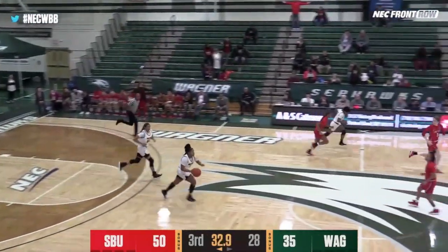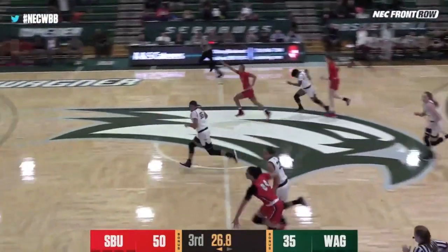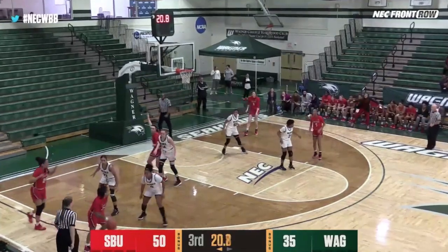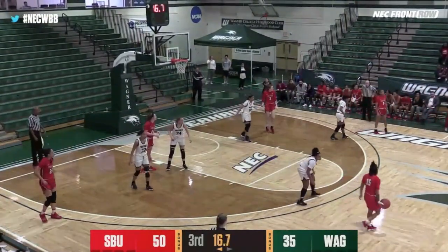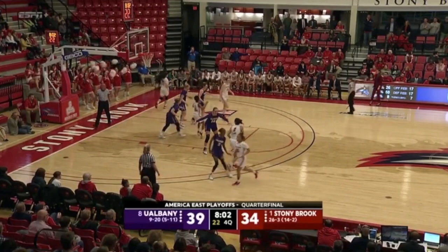Five-second differential between shot clock and game clock. Let's see if they're going to slow it down. Cornelia lost it, and she does. Zeiss picks it back up on the steal, trying to work it down. She'll slow it. As the shot clock's off, Stony Brook should slow it down. They will. They'll hold on to it as much as they can to get within three. They just cannot find that lead yet. They need to get all their shots down better.